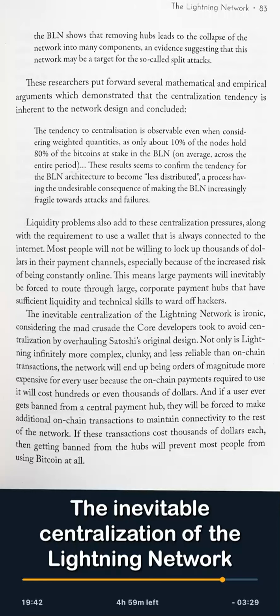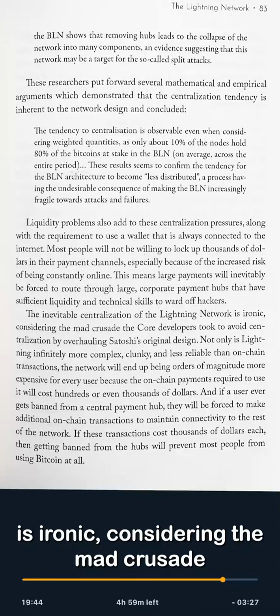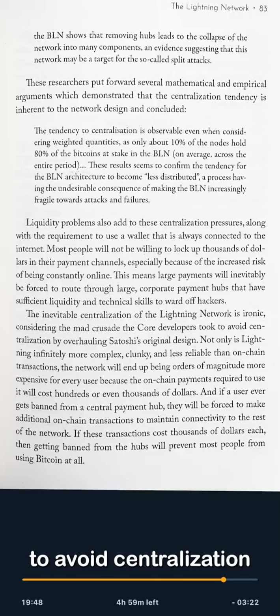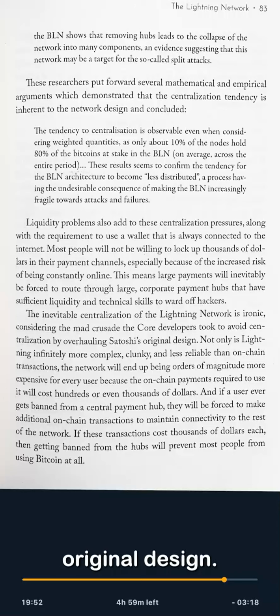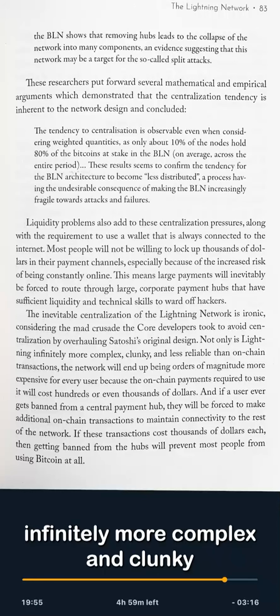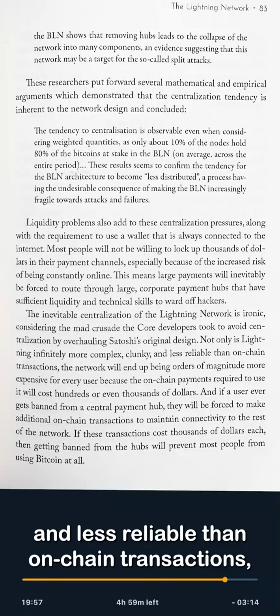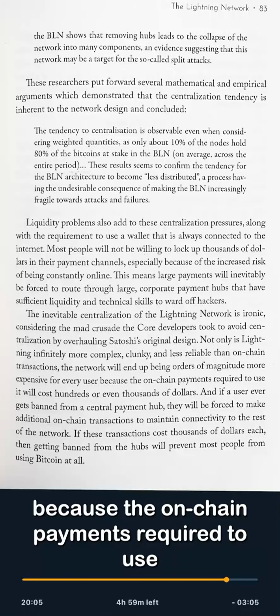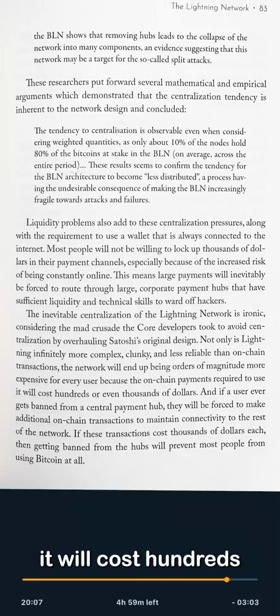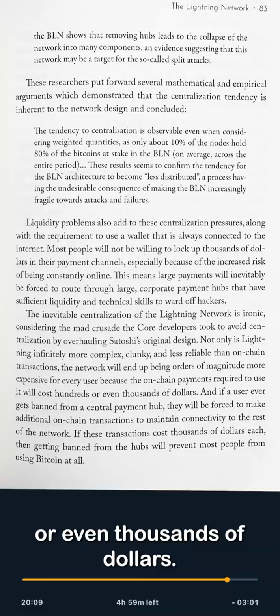The inevitable centralization of the Lightning Network is ironic, considering the mad crusade the core developers took to avoid centralization by overhauling Satoshi's original design. Not only is Lightning infinitely more complex and clunky and less reliable than on-chain transactions, the network will end up being orders of magnitude more expensive for every user because the on-chain payments required to use it will cost hundreds or even thousands of dollars.